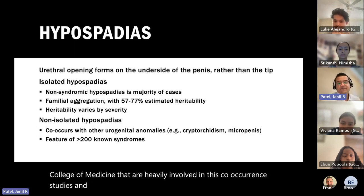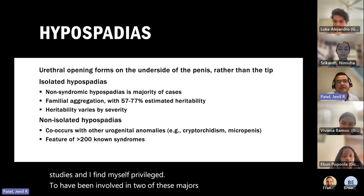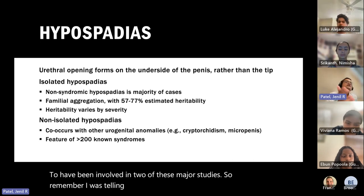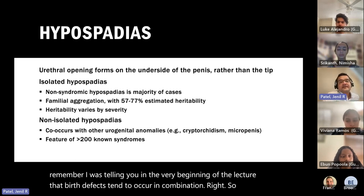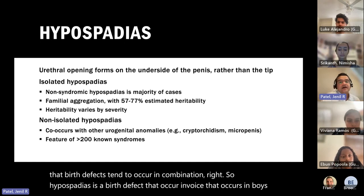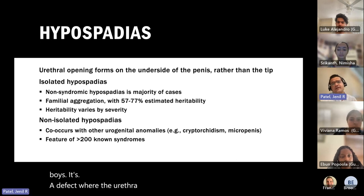And I find myself privileged to have been involved in two of these major studies. So remember I was telling you in the very beginning of the lecture that birth defects tend to occur in combination, right? So hypospadias is a birth defect that occurs in boys. It's a defect where the urethral opening forms on the underside of the penis rather than the tip.